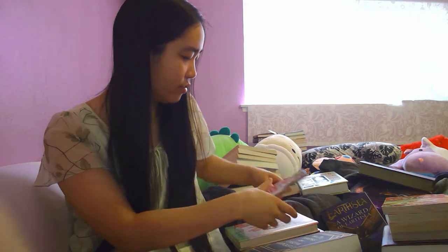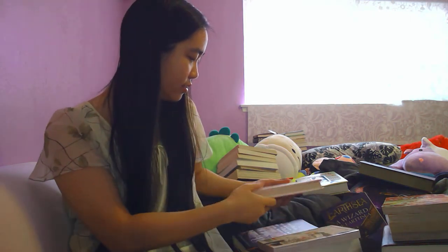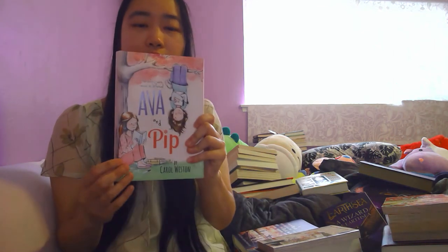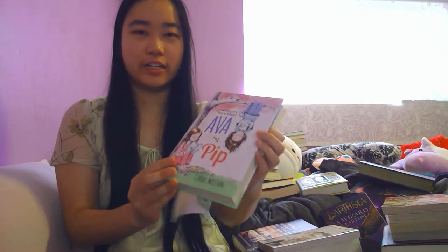Next, I have, oh, they're all over here. Okay. So I have Ava and Pip. This looks like a middle grade. I don't know anything about this. I just picked it up because it was pretty and short, and it has the same cover art underneath the dust jacket, which is pretty cool because not many books do that.